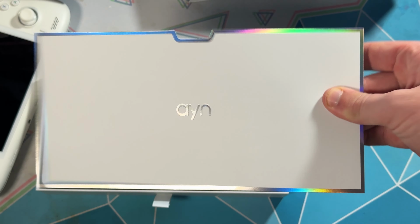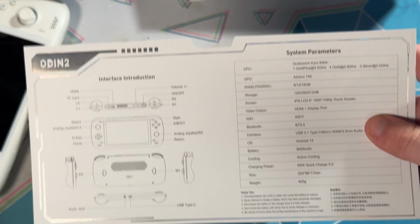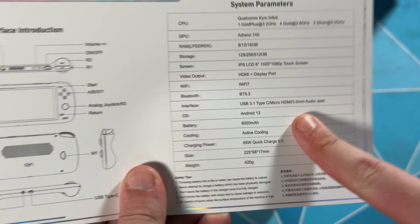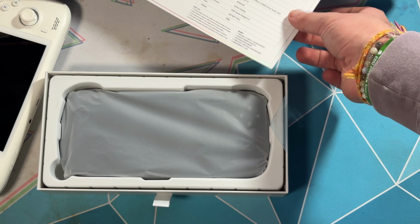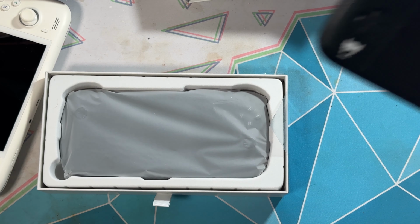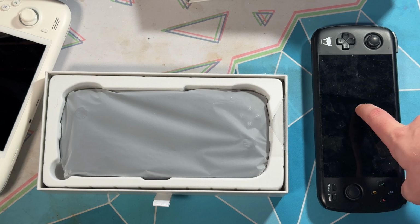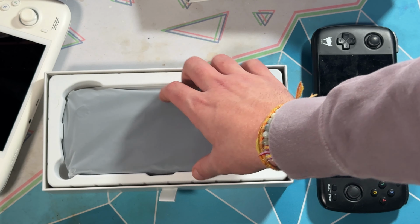Why do they always go with the holographics? Like, I get it. It's gamers. Oh, Odin 2. We got some specs here. Here's the interface, and here's the system parameters, system specs. They did that with the original Odin. This is just a more appealing way of displaying it compared to a booklet that came with the original Odin. The reason I went with black here is because I wanted to get it in the same color as my original Odin, just so we can do some good comparisons and see how it's changed between the two models.